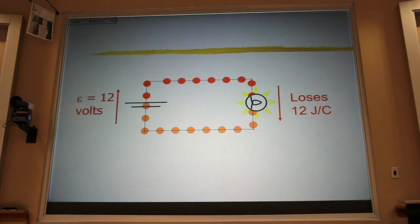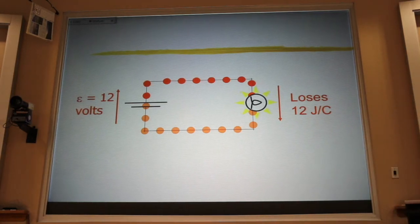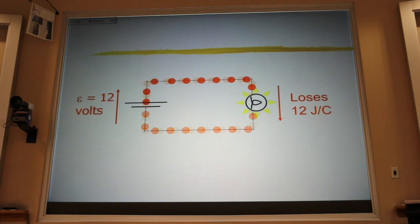Okay? This is the cartoon that I want you to carry around with you. Each of those balls represents a coulomb of charge. And the darker red the ball, the higher the electric potential energy it has. And it just goes around.